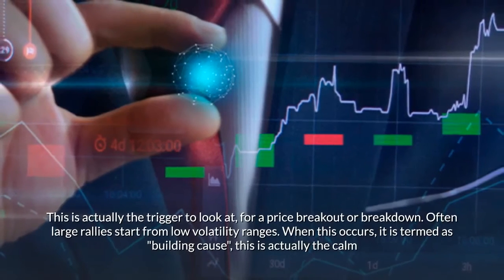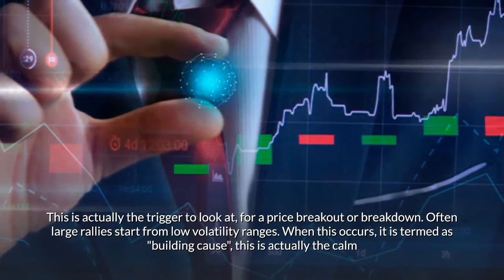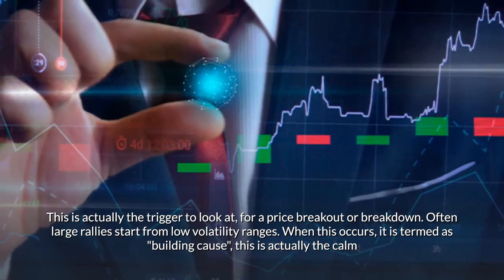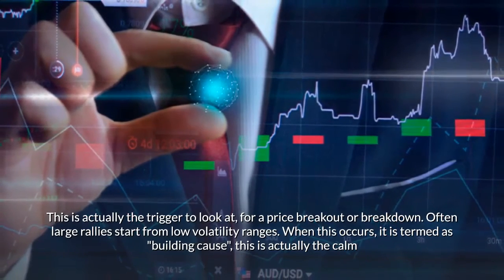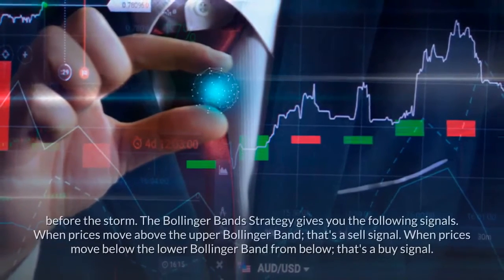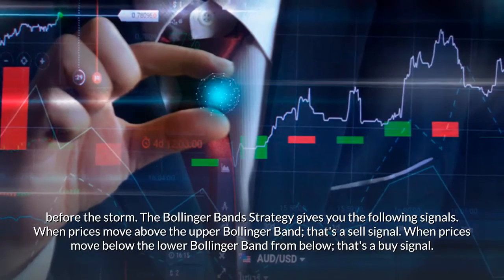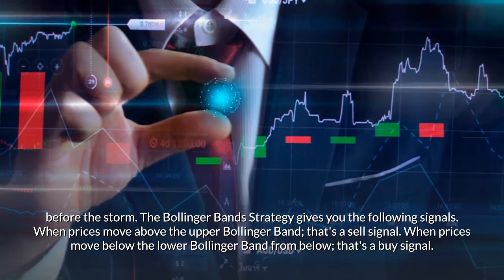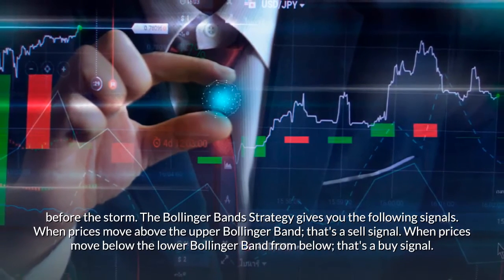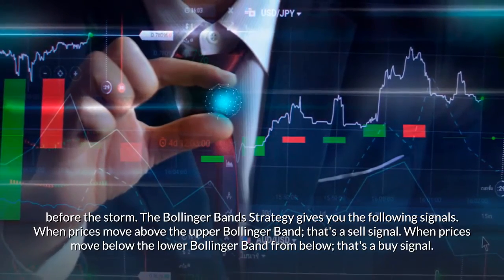This is actually the trigger to look at, for a price breakout or breakdown. Often large rallies start from low volatility ranges. When this occurs, it is termed as building cause. This is actually the calm before the storm. The Bollinger Bands strategy gives you the following signals. When prices move above the upper Bollinger Band, that's a sell signal. When prices move below the lower Bollinger Band from below, that's a buy signal.